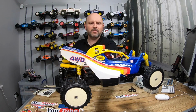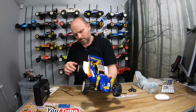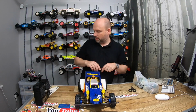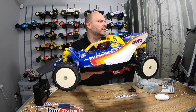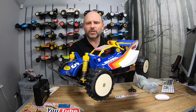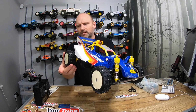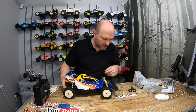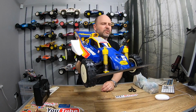So there we go. It doesn't look too bad. Don't know if the body is original or not. Have a good look. So it's okay. It's in reasonable condition. It's not mint. It's had new tyres fitted, by the look of it. Paint job looks reasonable. Got a bit of damage at the front, but I think that's kind of normal. I think they do go at the front. If you can see that, there's a little bit of damage at the front.